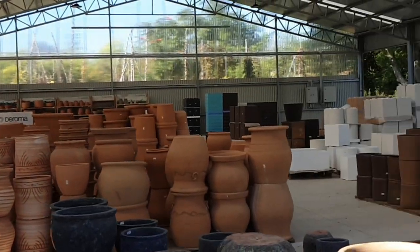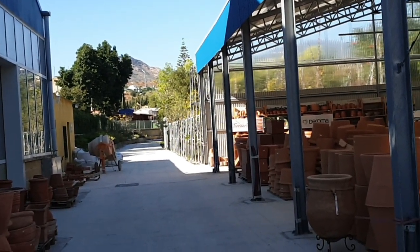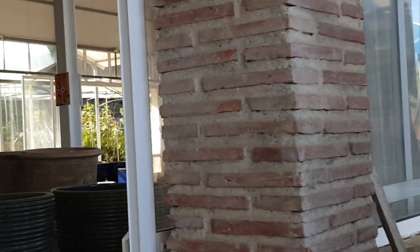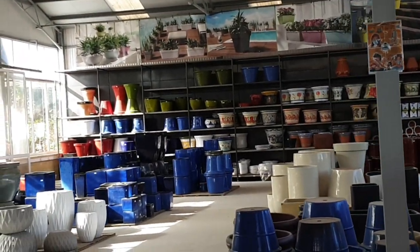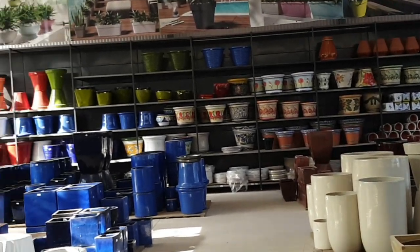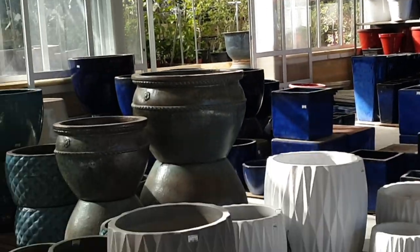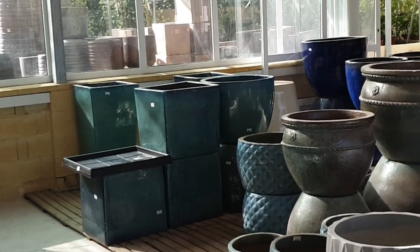Beautiful. It still goes back over there. But I have instructions to be home before dark. So one day we'll go back there. More pots. This is where all the ceramics and the glazed are. It's pretty much similar to what we normally see in our garden centers here, with the exception that Viveros del Valle has a much bigger array and selection of colors and shapes.